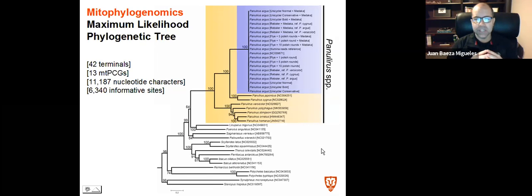So this is a first phylogenetic likelihood analysis that we performed in the lab using a total of 42 terminals. This analysis relies only on mitochondrial protein coding genes. We used a total of 11,187 nucleotide characters. Almost half, a little more than half of them, were parsimony informative. We used IQ-TREE for phylogenetic inference. And in this phylogenetic tree, we can see that all the long read assemblies, together with the gold standard, cluster into a single phylogenetic clade, fully supported by bootstrap analysis on the one hand, and this clade is sister to another clade comprised of Panulirus japonicus and Cygnus.